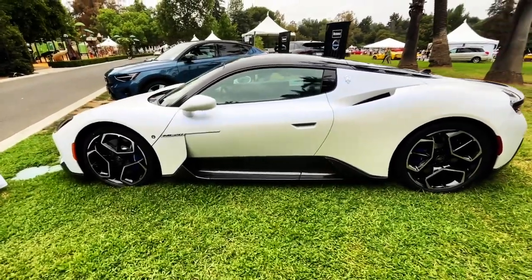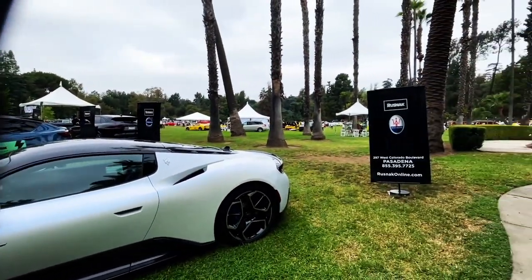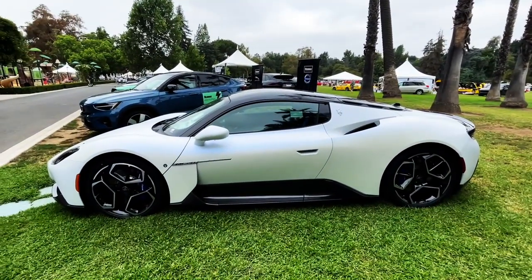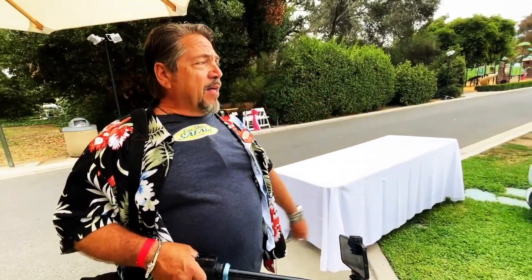This is pretty amazing. The show is going off. We just got here. Lots of cool cars coming. So I'll take it. Yeah, the key's right inside.